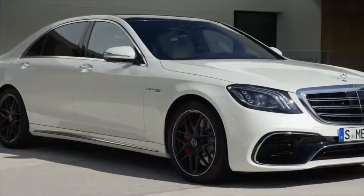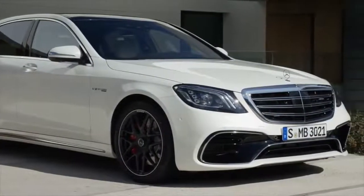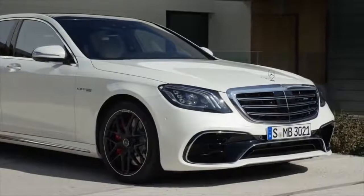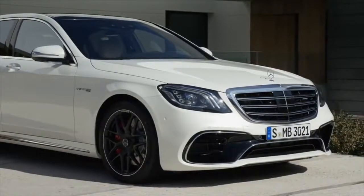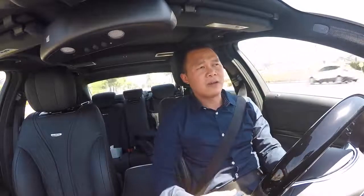The 2018 S63 is a refresh of the 2017, so you won't expect to find a lot of new features. However, there are significant improvements and changes that are worth noting, so that in case you're in the market for one of these cars, you have the knowledge.